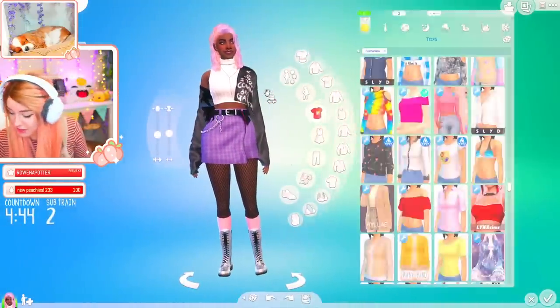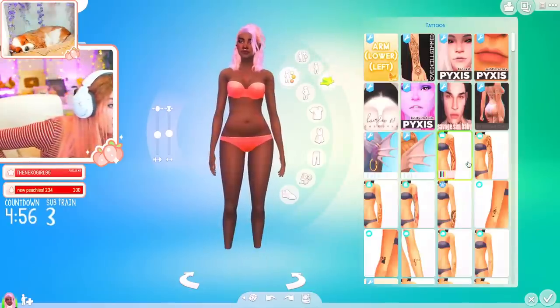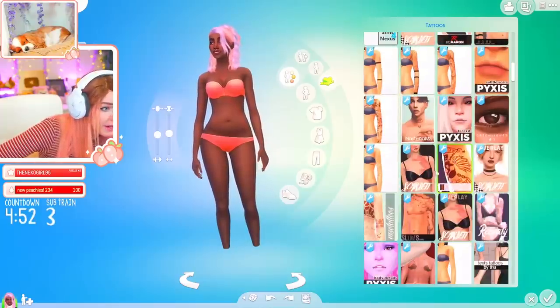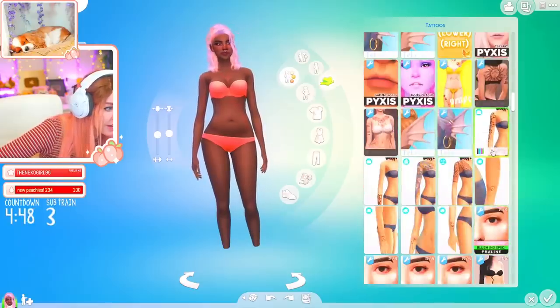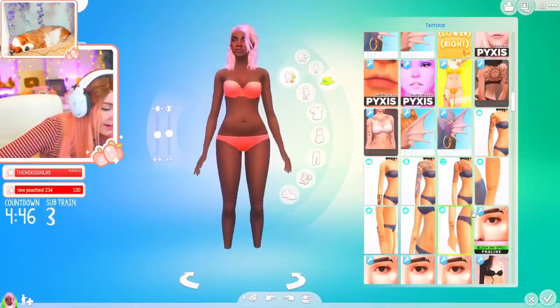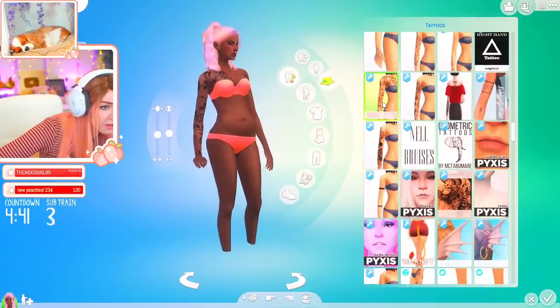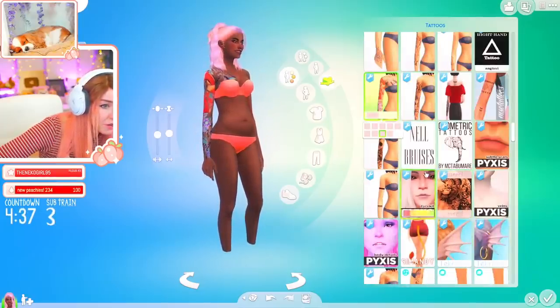You guys want tattoos? What time are we on? I have a minute. I'll throw on one tattoo real fast. She's lost her feet. Not ideal. I want a tattoo that's going to show on this shoulder, because that shoulder I can actually see in the outfit I've put on her. Have I got any pastel tattoos? Oh, this one's got some colour.